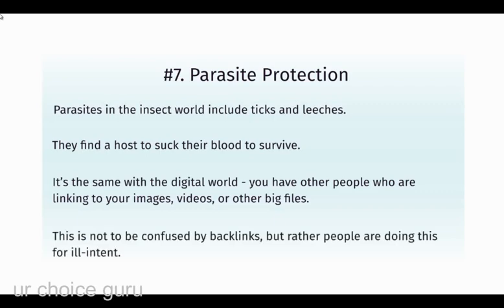Now, this is not to be confused with backlinks. These are not people who are linking to your site because your site is a good resource. These are people who are linking to you because they're claiming your images as theirs, your videos as theirs, and your big files as theirs. So you might be thinking, why would somebody do that? Well, that's very common if you think about it.